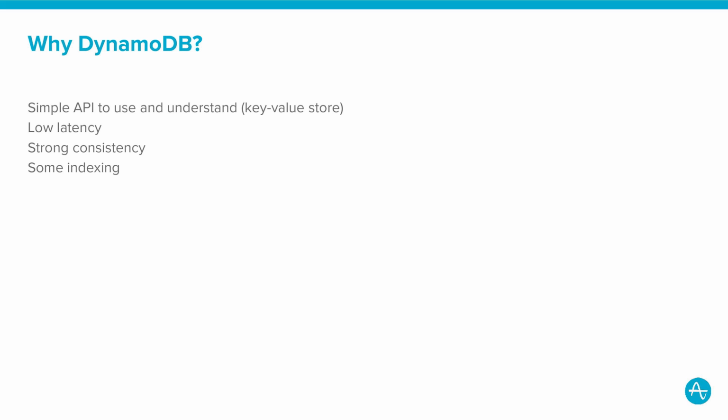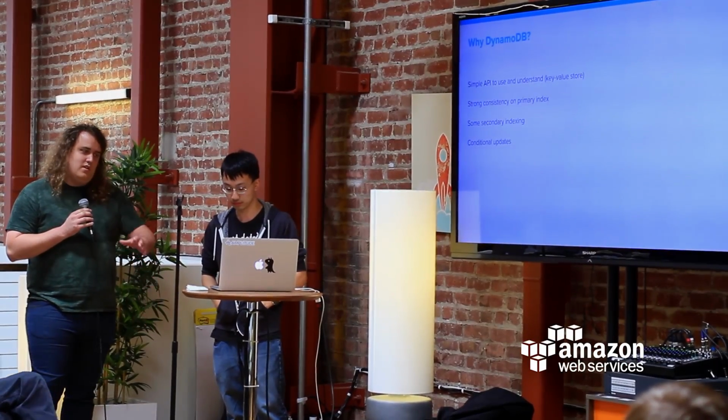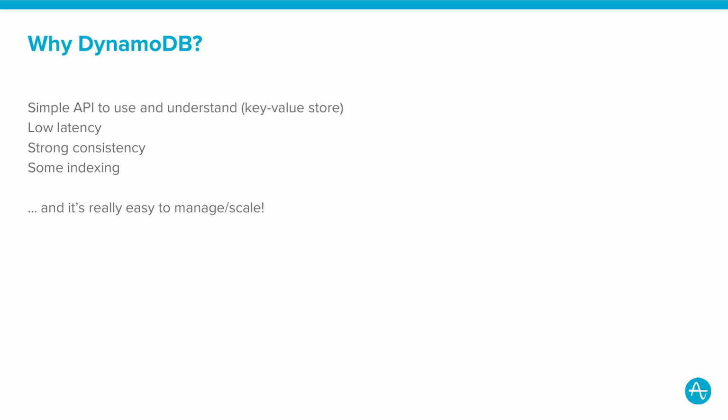Why Dynamo? Simple API. It's a basic key value store. Once you understand your use cases, and you've identified the limited ways that you want to access the data, you'll be able to make a confident decision that Dynamo is right for you. Last thing, conditional updates, which allow you to model a lot of the transactional concepts, but usually requiring some limitations on how exactly that all works. Final reason, it's really easy to manage and scale. You just click buttons, you get more hosts, data gets spread around.